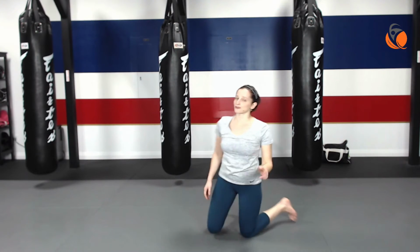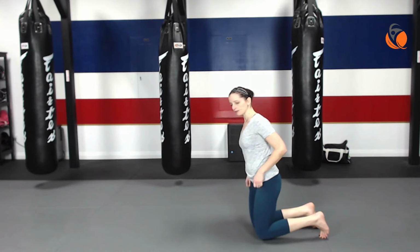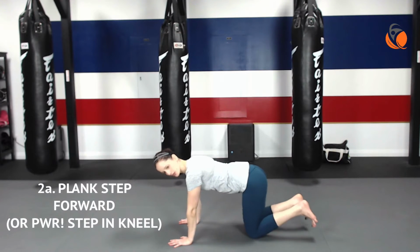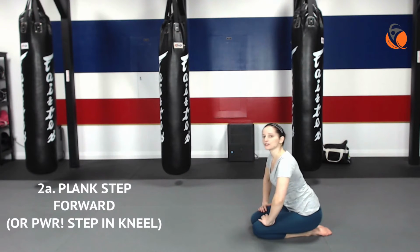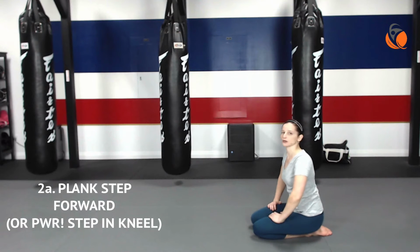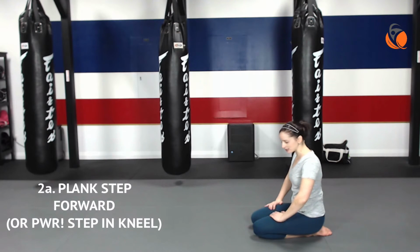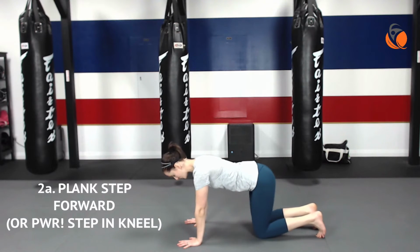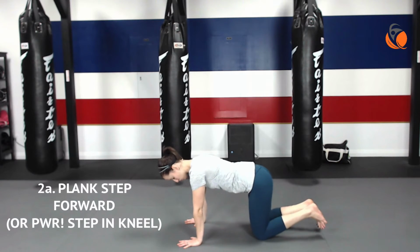Okay, well done. First 2 exercises done. We're on to the next 2. So these are also going to be on the mat. We're going to start on our stomach, and I'm going to show you 2 versions of this. The first is the power move version. We talked about power in our warm-up video, and you got a link to power then. Power stands for Parkinson's Wellness Recovery, and there's details on it in the link through the warm-up video.